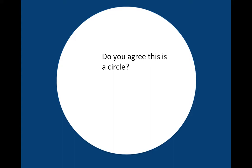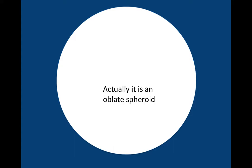Looking at this, would you agree this is a circle? Yeah, most people would agree this is a circle. Actually, this is an oblate spheroid, and this oblate spheroid is drawn to the same dimensions as the Earth. That is 0.04% wider at the equator. So yeah, it looks round. It's actually not completely round. It's an oblate spheroid. Should that make that much difference? No, it makes no difference.